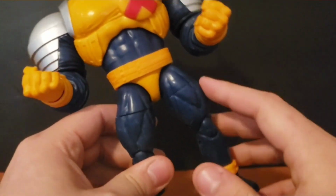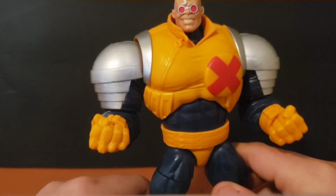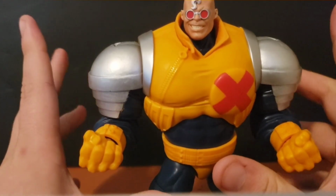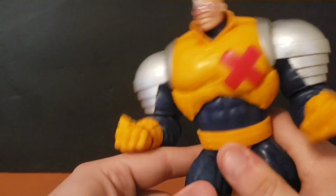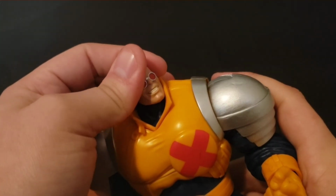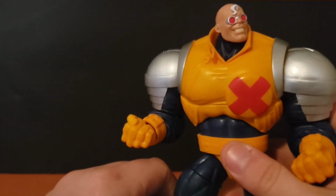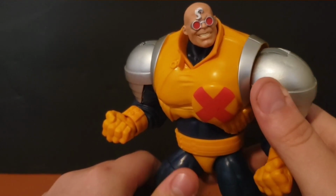Like, have the legs be the same size, but just wider. I understand that probably wouldn't work for balancing issues and stuff. I think he already has a hard time balancing already. Maybe not. But, I don't know. I just wish he was wider. He'd really be more impressive on the shelf to me. But still really, really cool. I'm still really happy to have Strong Guy, and he's really fantastic.